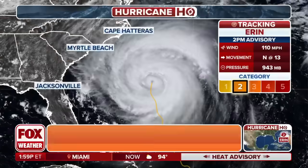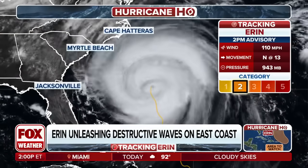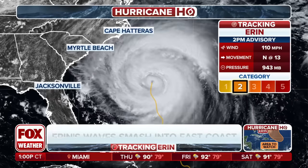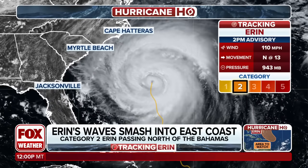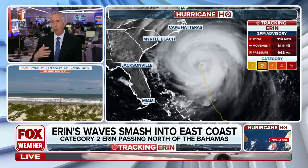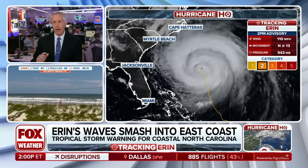Things have changed a little bit with the pressure, but as for the winds, still about the same. 110-mile-per-hour sustained wind storm. That is the highest end category 2 you can get. Once it gets about 111, it's considered to be a category 3, and that would be considered a major hurricane again. Remember, it was category 5 over this past weekend. And it went down to a category 1, back up to category 2.